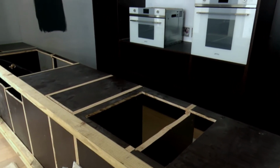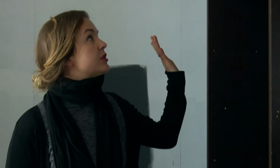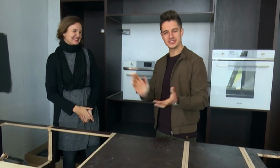I still need to add my white Caesarstone countertop with the complementing feature wall right behind me. And then I have my beautiful white Smeg appliances that will match perfectly with the white countertop. And then I still need to put on the doors on all the cabinets. I'm going to have my copper coffee station right here, and then I need to paint in the corner, and then I'll be done.